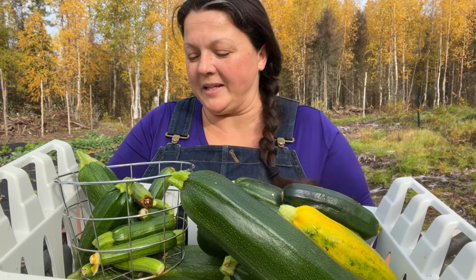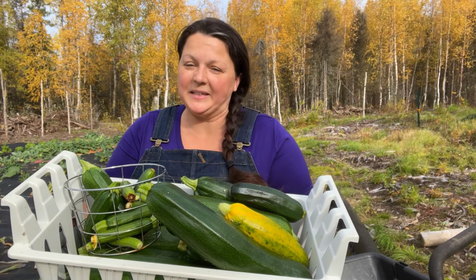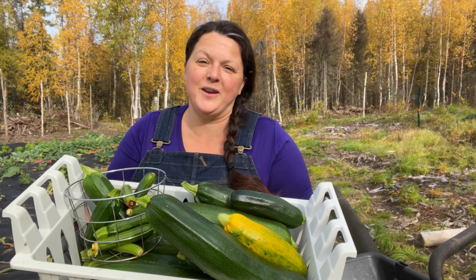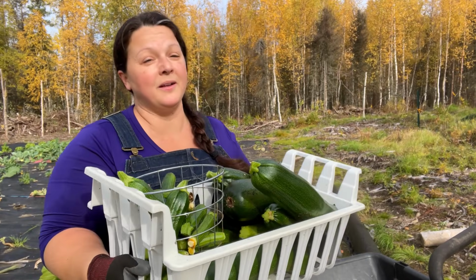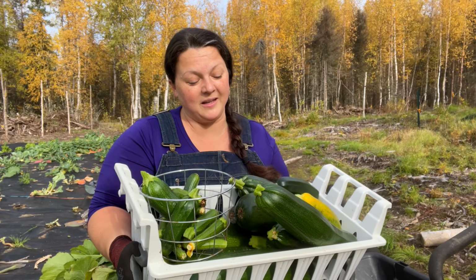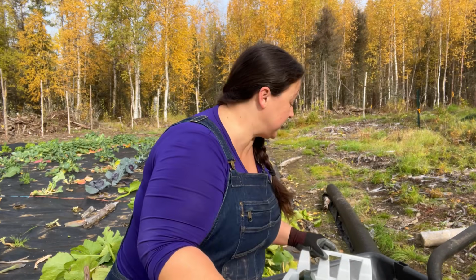Okay, not too bad. We got some teeny tiny ones. It's sad the zucchinis are still blooming. In Alaska, the season's so short that sometimes you gotta chop stuff down even though it's not all the way developed yet. But that's not too much zucchini for me. I'm happy about that. We actually had zucchini and chicken stuffed egg rolls last night, which has been one of my favorite new dishes from our What to Do with Too Many Zucchini videos.